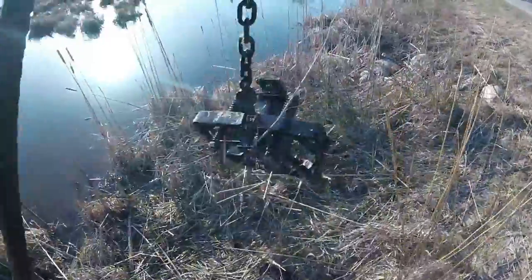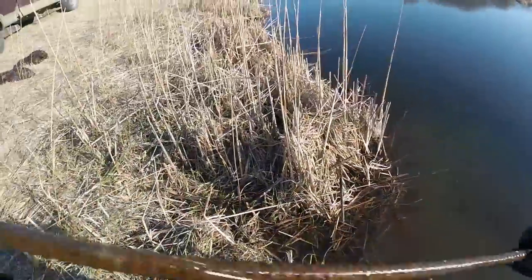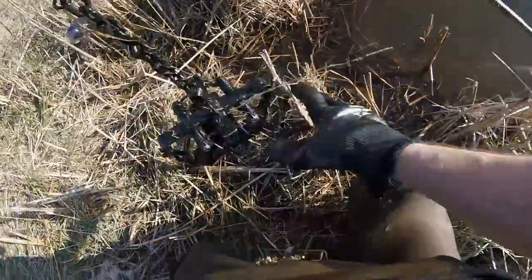Another big blanket, you guys. Doing this right by the road too. Hopefully, and some angry tree huggers up in here. They just don't understand the damage these things do. 21 beaver. That's a personal record out of one pond. For sure.